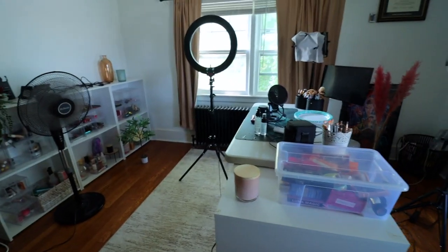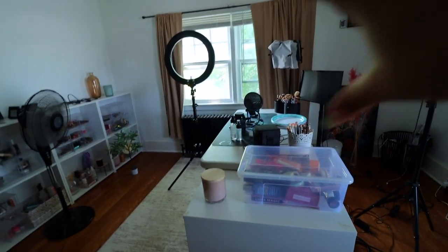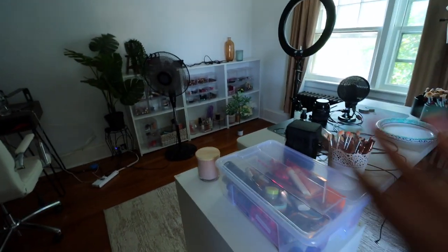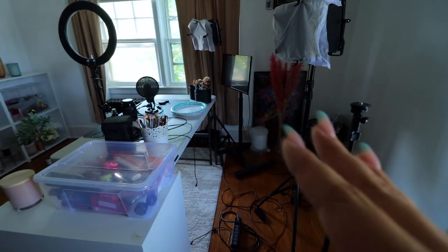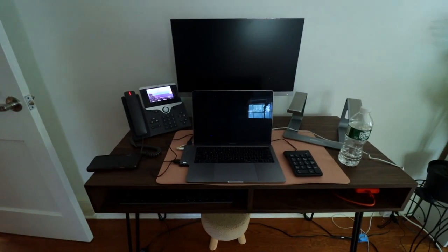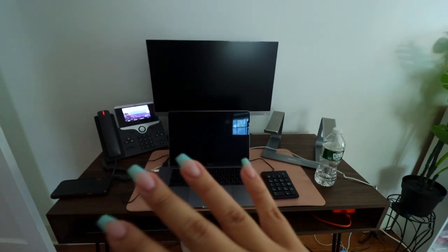So essentially I just try not to film here in the summertime because it does get hot with the extra lights. That's why I haven't spent much time in here cleaning and organizing. You can see it's kind of just a mess right now. I have some junk over there in the corner that I really want to get rid of and donate. Essentially my office space is right over here. I just don't like facing the wall. I just feel like it's so bleh.